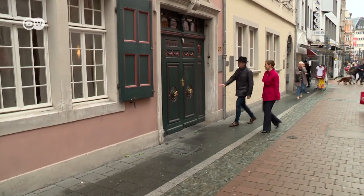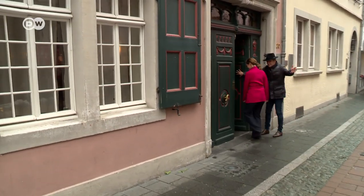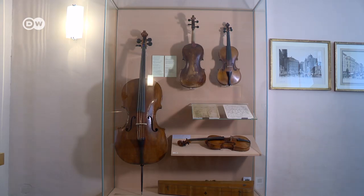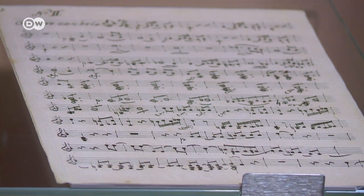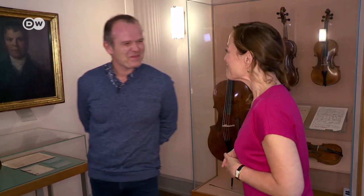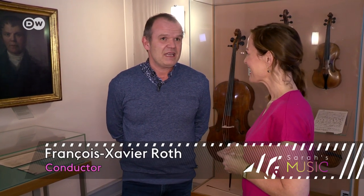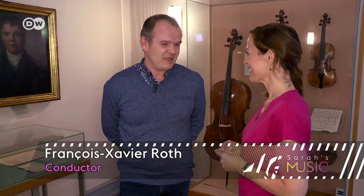François-Xavier Roth is the founder and music director of Les Siècles. I found the perfect place for our interview at Beethoven's house. Maestro, welcome to Bonn and welcome to Beethoven's house. We're so lucky that we can be here. Yes, thank you, Sarah. We are very lucky and it's very emotional to be here where he was born.